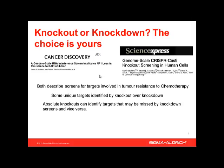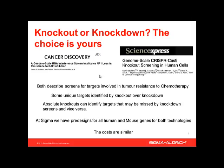And we're technology agnostic at Sigma. We have all these technologies for you to play with if you want to. So we have pre-designs for all human and mouse genes for shRNA, for CRISPR-Cas9, and for zinc finger nucleases. Again, the costs are pretty similar. If you're interested, come and talk to us at booth A3.